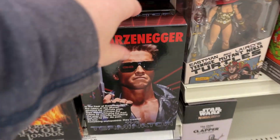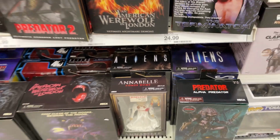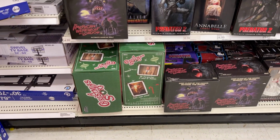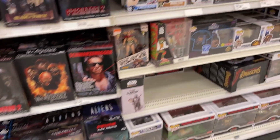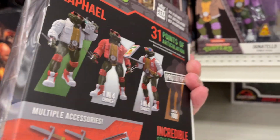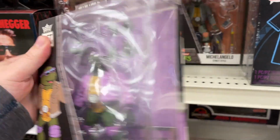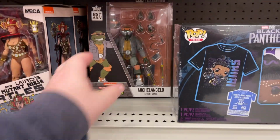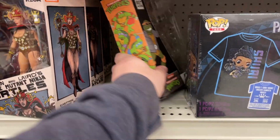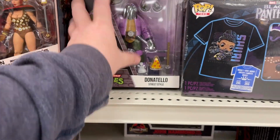Check out the Terminator here. That one looks pretty good. Annabelle, so yeah, some restocks it looks like. Got our Christmas Story lamp there. Some Best Action Turtles, Raphael. That looks like the normal. Look at this, I think we finally found a Donatello that is a 1 of 4. Yep, he's the second one there. That's pretty cool. Michelangelo. Some more NECA comic book there as well. Let's see what else we can find.